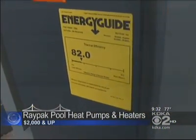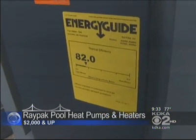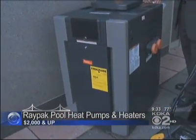That rating, you want to look for that, because the more energy efficient, the less money you're going to dump into the heater. Very important. Now, this particular heater is by Raypak. You notice it's high profile. And the reason it's high profile is because it resists a lot of drafting.